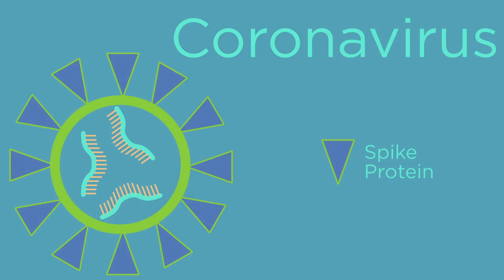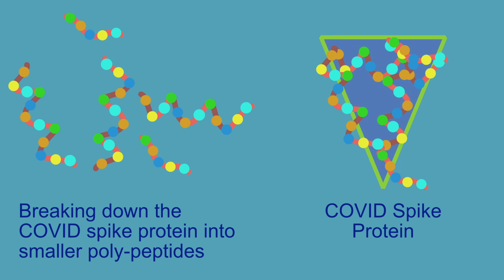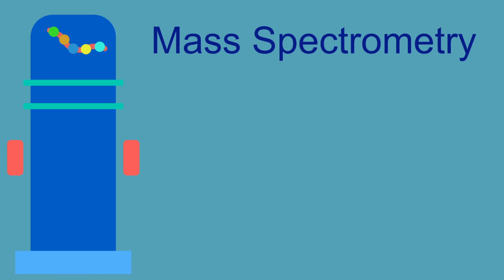The way we reverse engineer a protein like that is by making sure we isolate that spike protein on the outside of the coronavirus, then breaking it down into smaller parts. By breaking it down into smaller parts, we can identify what that spike protein is made of. And by doing that, we can then look back at our sequence and work out a three-base triplet, or our codon.